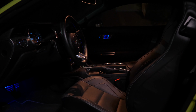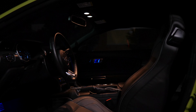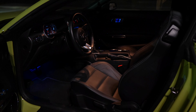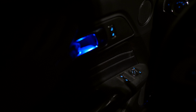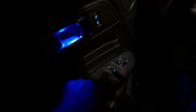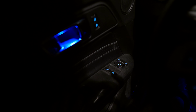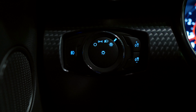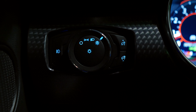The lights inside of here, the overhead lights, are not LED. They are actually kind of dim, but it does a decent job lighting up this cabin. Let's go ahead and hop in. So to give you a real quick look at the interior, the door handle, you have some ambient lighting. Your locks are illuminated, even your window switches up there and your mirror switches. Just to the left of the steering wheel is where you get your lighting controls for your fog lights, your regular lights, and even your interior light controls.